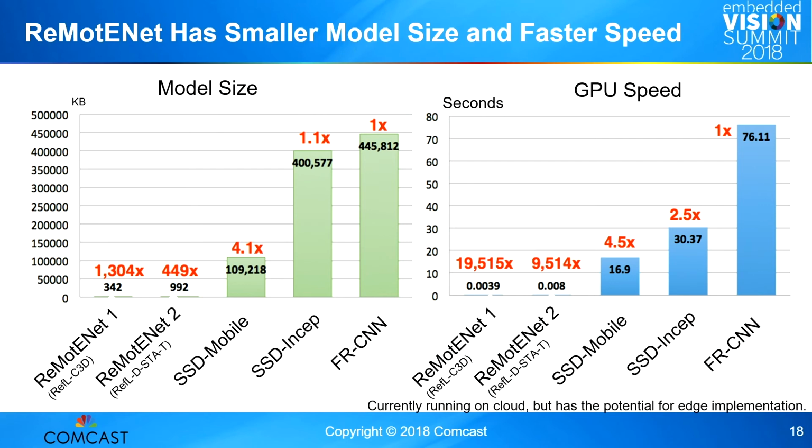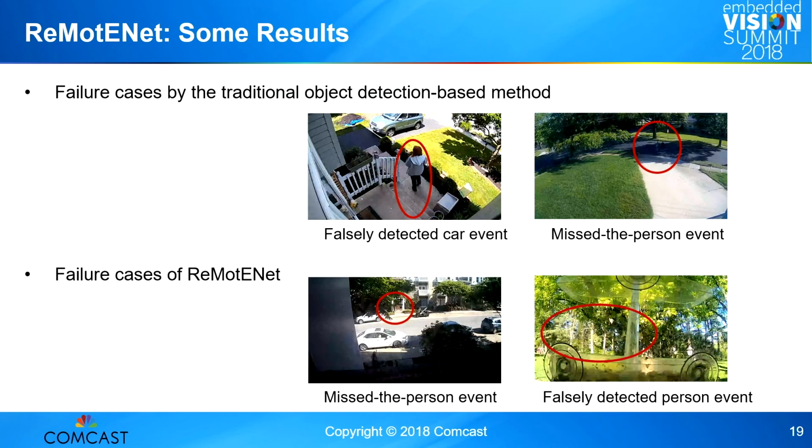More importantly, RemoteNet has a much smaller model size and faster speed. You can see that for RemoteNet 1 and RemoteNet 2, we get at least 450 times reduced model size. For the GPU speed, we can reduce to 4 milliseconds per video event, which is more than 1,000 times speedup compared to the traditional method. For CPU, we also get about 0.2 milliseconds per event, which is very impressive. We are also in the process of implementing that on the edge. Currently it's on the cloud.